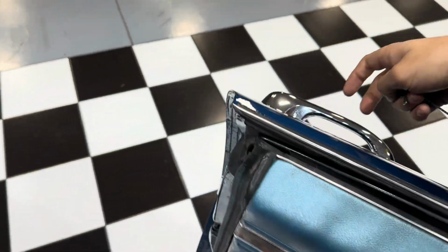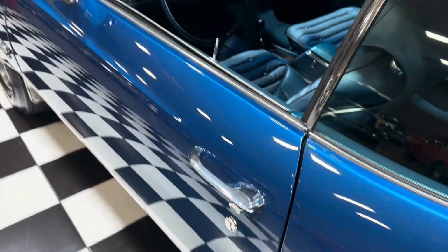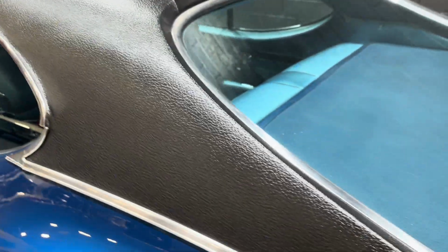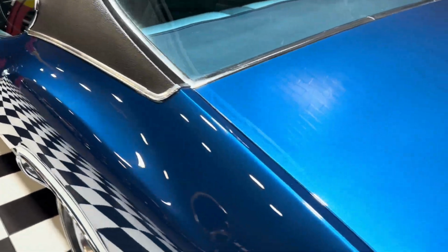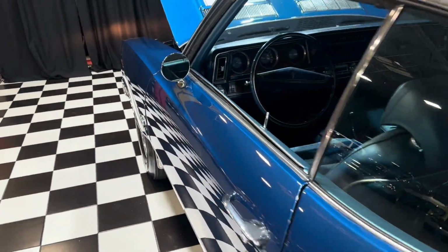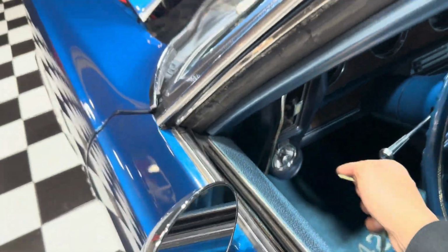Door buzzer still works. Your interior, like I said, great shape. Doors open and close beautifully. Vinyl top is in immaculate condition. No bubbling, nothing like that. Your lights all work and look great. Let's turn them off so we don't drain this battery.